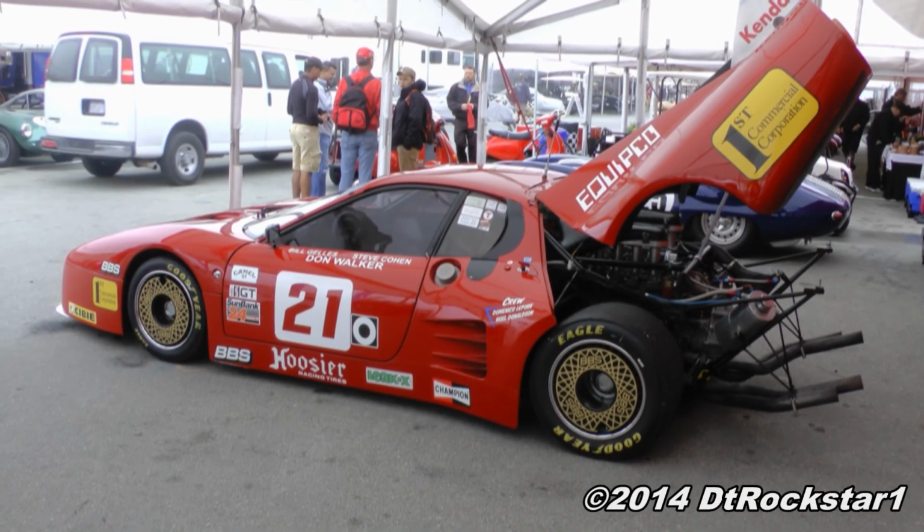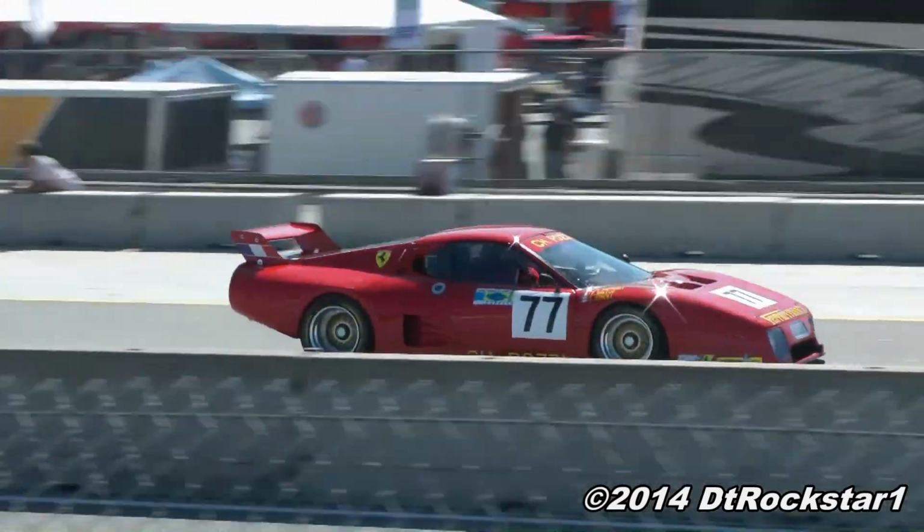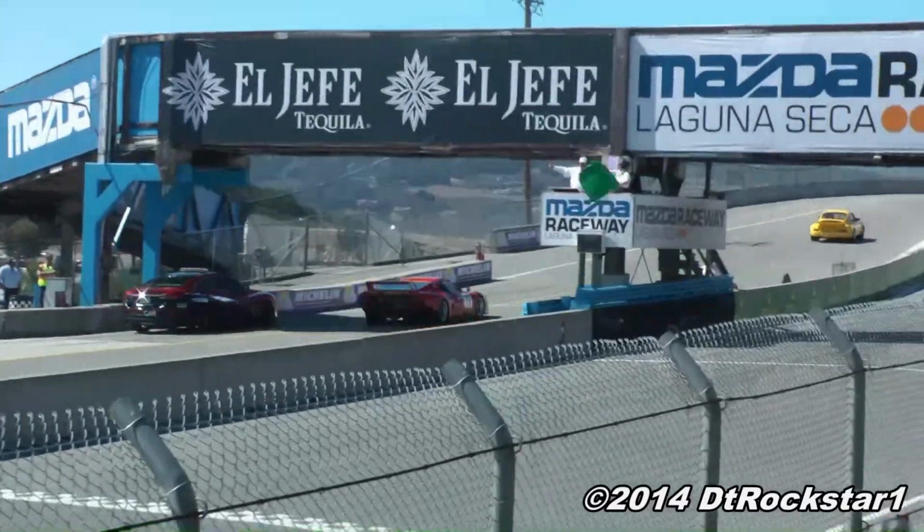I also saw the Ferrari 512 BBLM, the racing version of the Ferrari Boxer, for the first time. I was like a kid in the candy store the whole time.